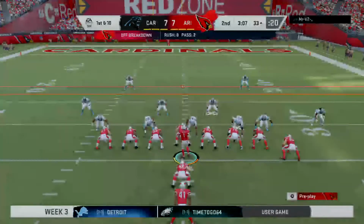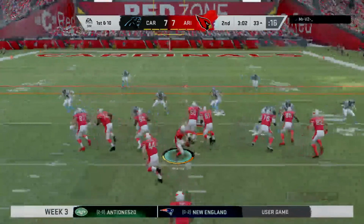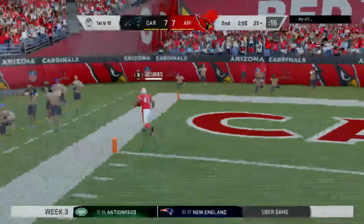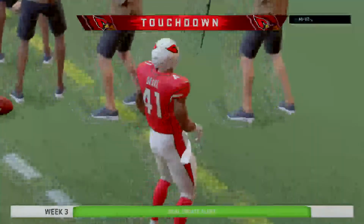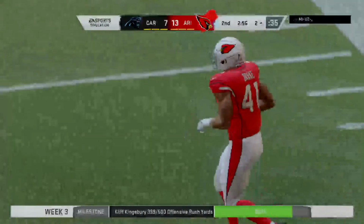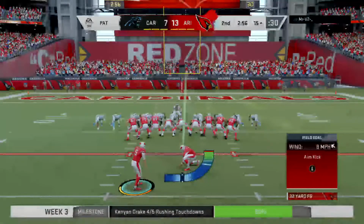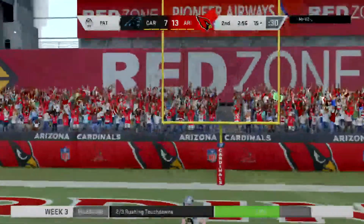Here we go. Look at Pittsburgh. There's a party now. On 1st down, Drake. And an alley to run. Touchdown, Cardinals. Kenyon Drake with his 2nd touchdown of the game, 4th of the year. And the Cardinals have taken the lead. And always a good first half when you can hit pay dirt twice. And it never hurts to have that good feeling as the game moves on.